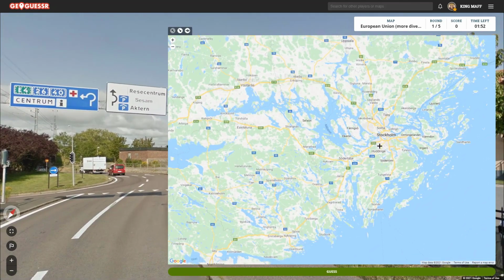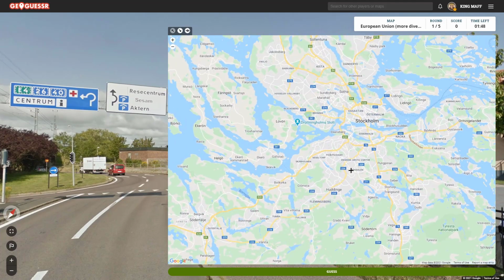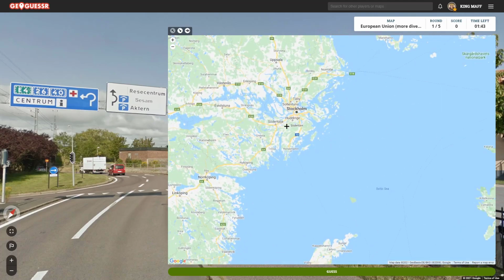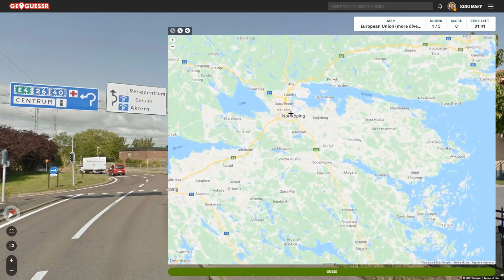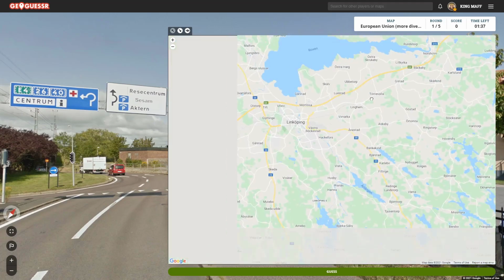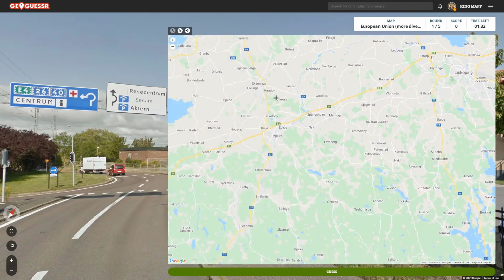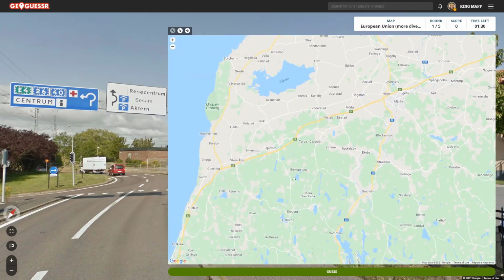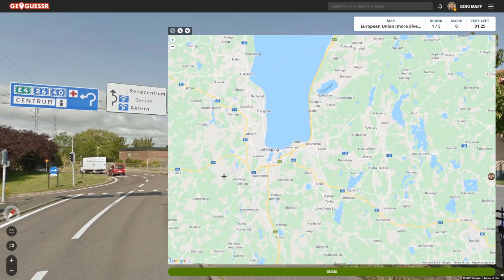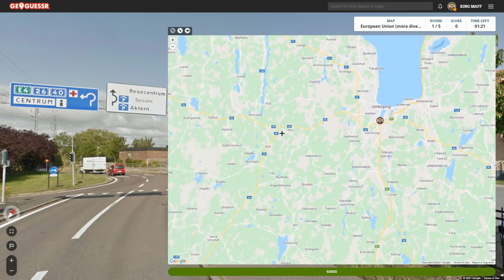Here's E4. Do we see? I don't see 26 or 40 here. I do see a 261 though, and that's concerning. E4 does go through quite a few big cities. Let's keep heading south. Here's 34, 35, 23, 206. Here's 50 and 32. 133. 40. 40's here. And here's 26.